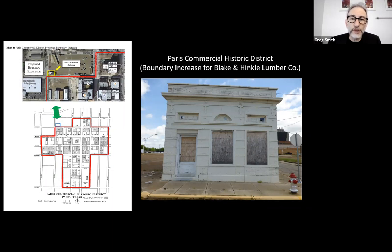rehabilitation project, a boundary increase for the Blake and Hinkle Lumber Company in Paris, Texas. If you've seen the film Paris, Texas, you have not seen Paris, Texas, because it was not filmed there. When they did this nomination in the 1970s, there was a very strict adherence to including only whole blocks within the boundary. That's something that we do not adhere to today. You'll see from some of my other examples that we will gerrymander a boundary as necessary to include the highest concentration of related resources. In this case, there was just one little building across the street from the boundary.